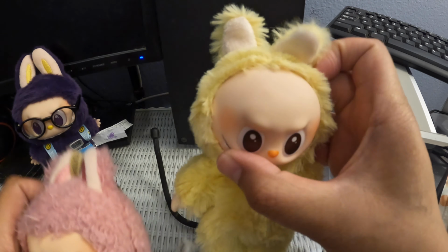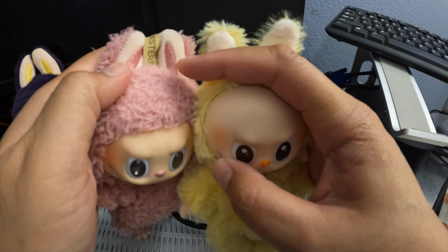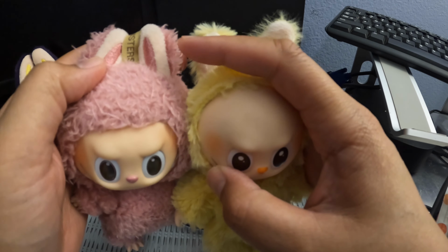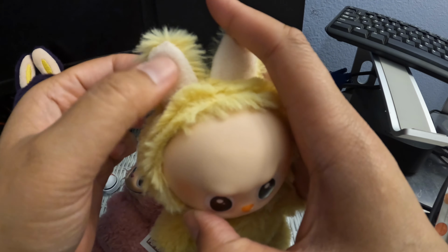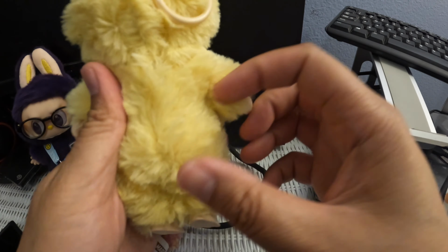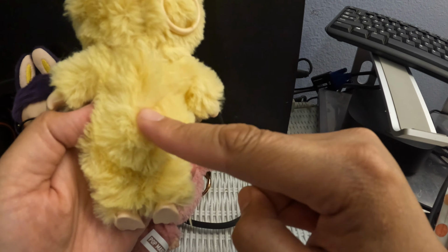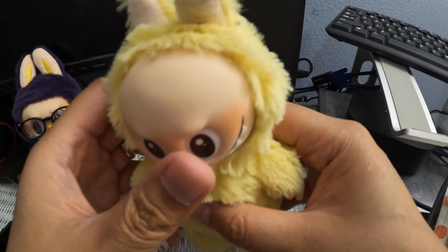Oh, there you go. The ears. The ears do not match. You should have an inner lining and then the exterior. So this one's missing the exterior here. Does this one have a tag? It does not have a tag. No tag art. Okay, so you can't verify this one. So this is an obvious fake.